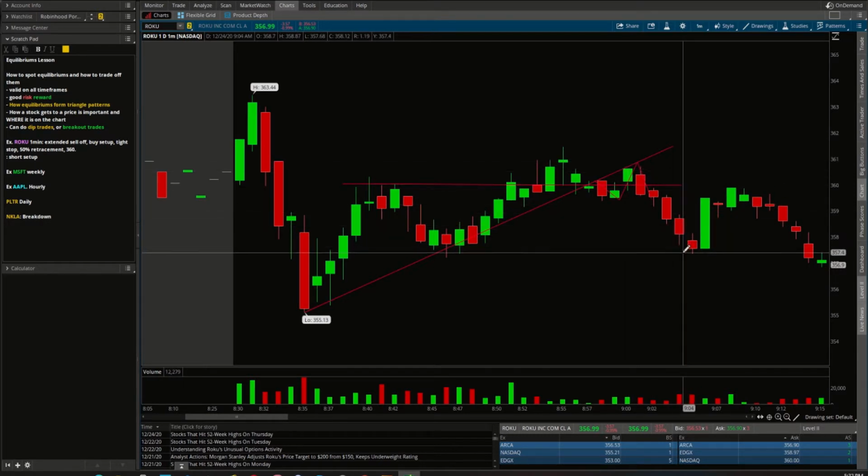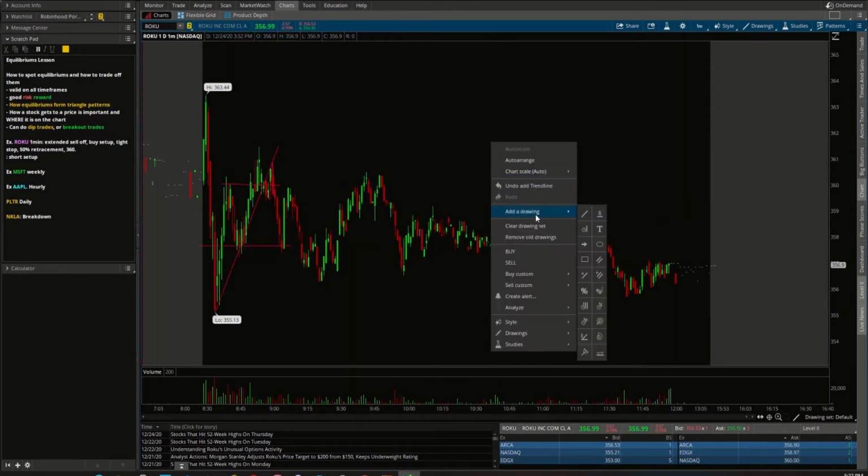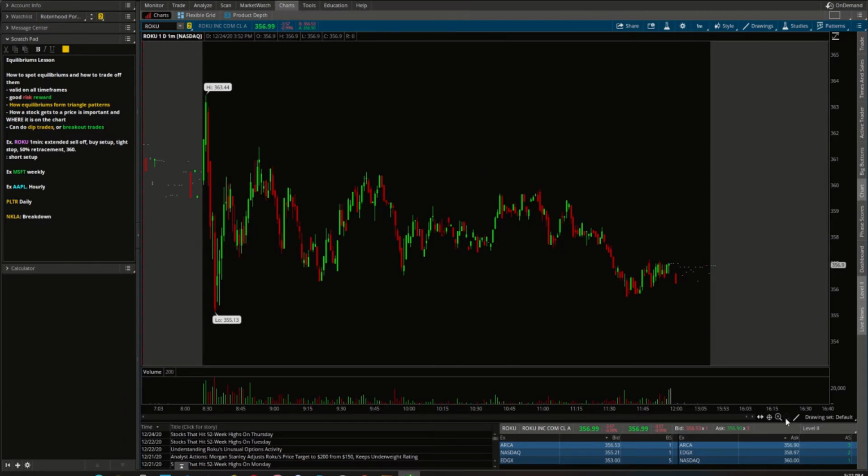And then boom, you get a move all the way down to 357.36, this former support area. So that's kind of how equilibriums work. You mark your lows, you mark your highs, and then you wait to see which way it breaks.